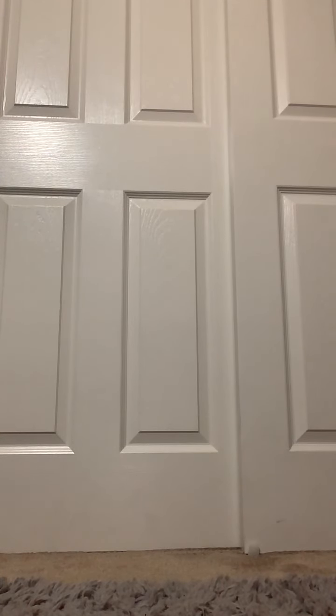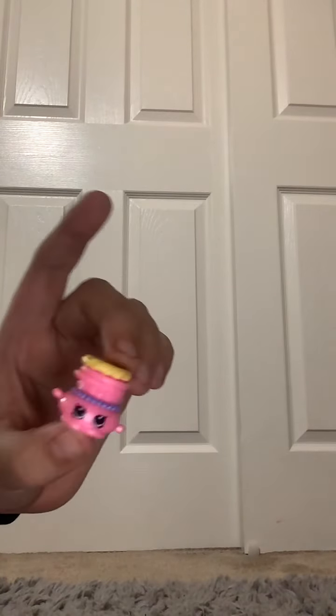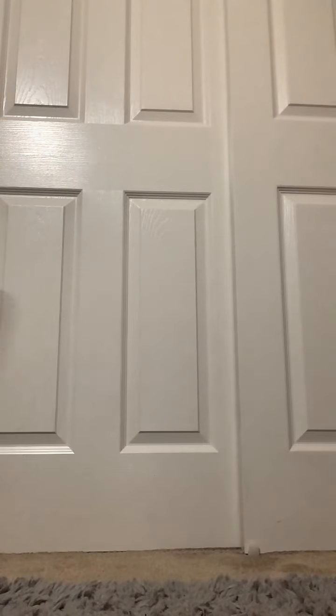Now moving on to India, I have one sad one that's all by itself, Bali Bangles. Yes, out of all Shopkins, Bali Bangles. There's only three Shopkins in that category for some reason, which is kind of weird.